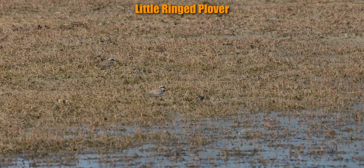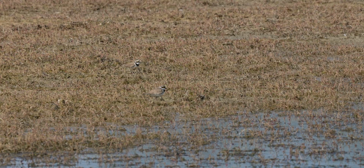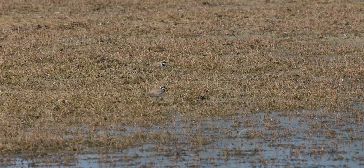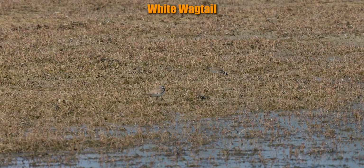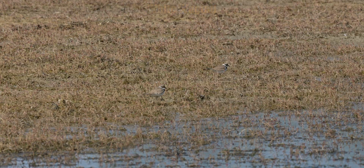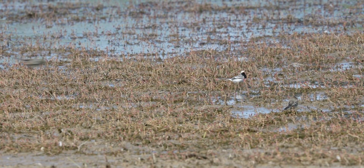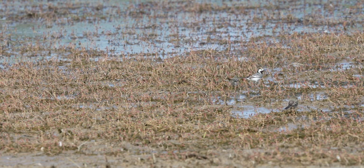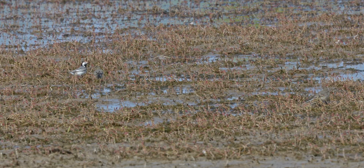Now I found a pair of little ringed plovers, easily recognizable by their striking yellow eye rings. These charming migrants visit the Netherlands from March through September, and their breeding numbers have actually been on the rise, a promising sign. Nearby, white wagtails were already busy feeding fledged young, though the youngsters still relied heavily on their parents to do most of the foraging.